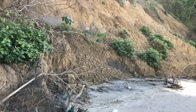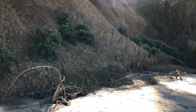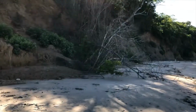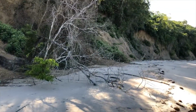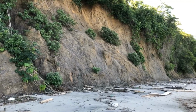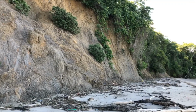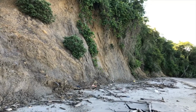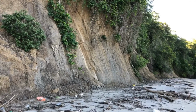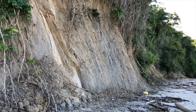Slumping of clays is very common on this coast, and as a result there's fairly significant coastal retreat all along these claystone dominated sections on the south coast. We are now approaching a partially weathered, parallel laminated, parallel bedded, alternating sand and claystone outcrop that does not appear to be impacted by either slumping or faulting.